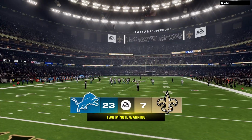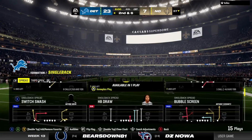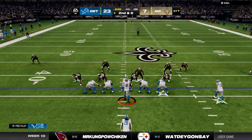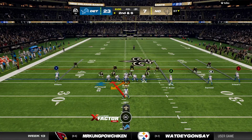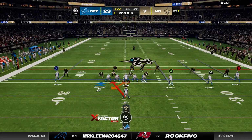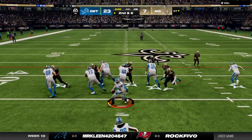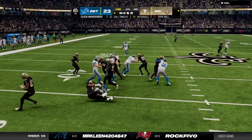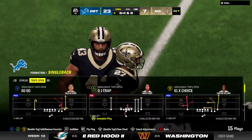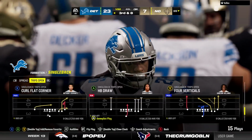Two minutes left to play in this football game here on EA Sports. So the Lions in possession of the football as we welcome you back. From the 37, they work on 2nd and 6. Now a give to Gibbs, running left. And he's going to have to protect the football and take his lumps here at this stage of the game as they stop him behind the line.